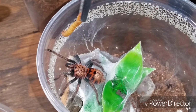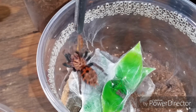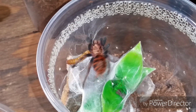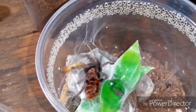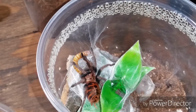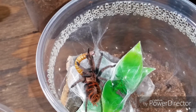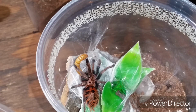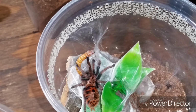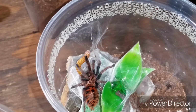I don't know, I think she might have been hungry, but I'm not for sure about that. Oh, look how gentle that was. Now this is the one that ate for me last time when I showed my 4 GBBs off. This is, I believe, my female, because it's growing and molting not even half as fast as the other 3.